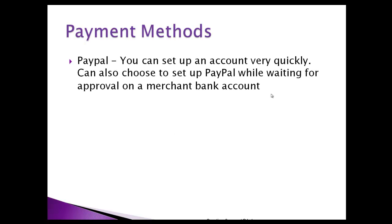And we're going to go to payment methods. Now, for your payment methods, you can very, very quickly set up with PayPal. And I always recommend that you accept PayPal payments.